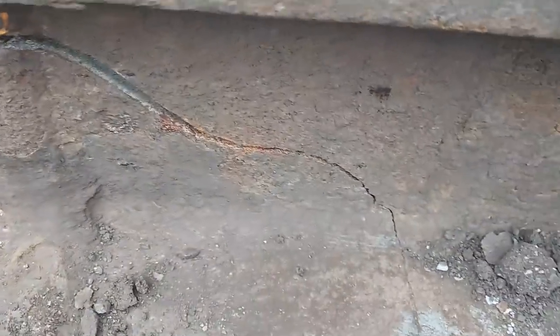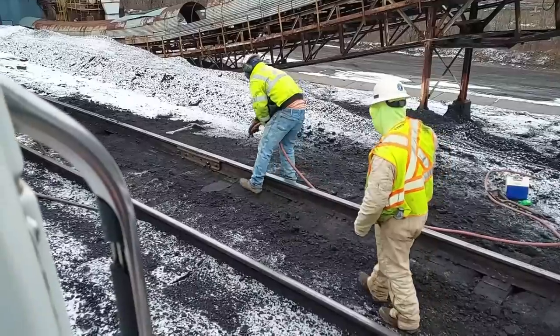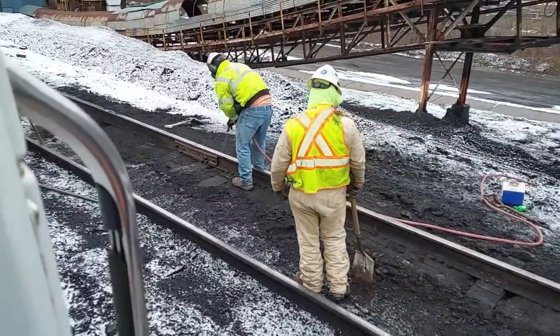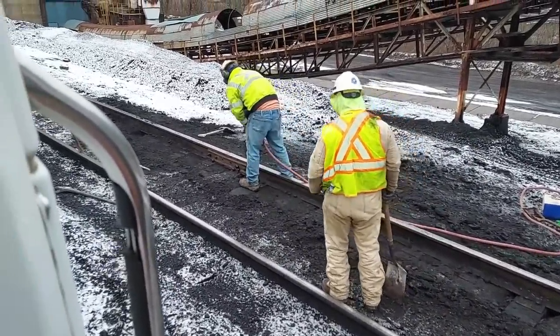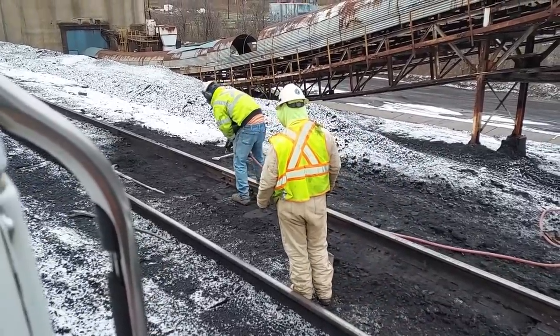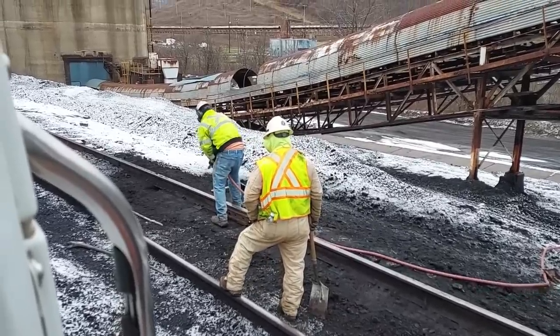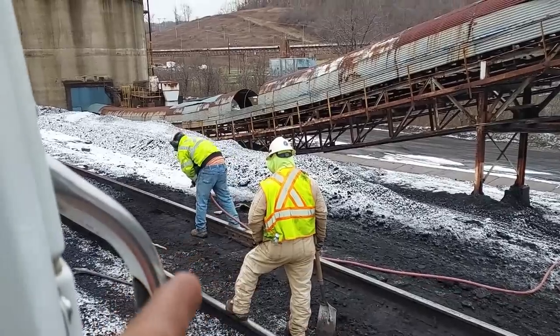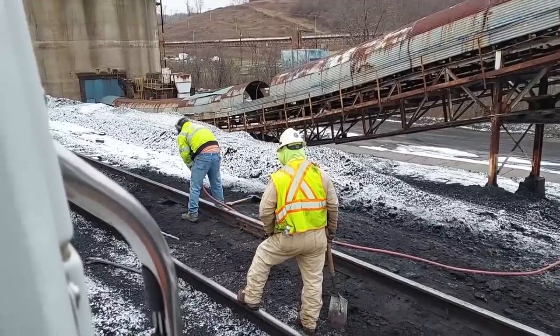Cracked out the web there, starting to break the base. Cold last night. You'll see when they run that, derail the locomotive up there. There weren't any bolts in that joint. That was a weld joint. It just decided to break.